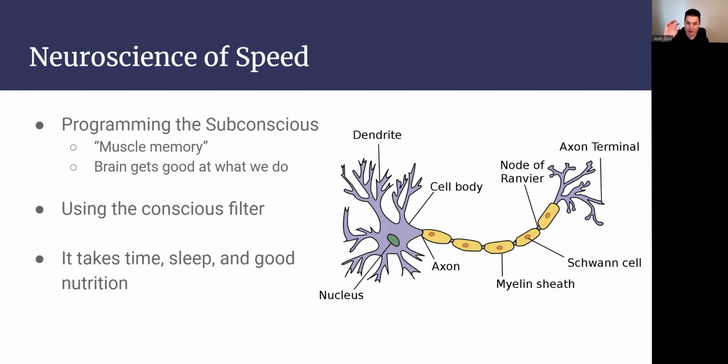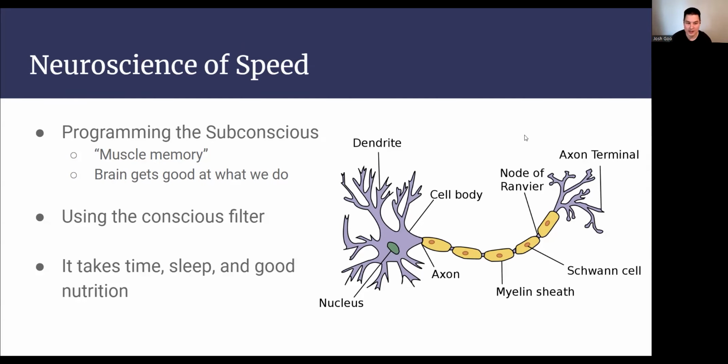So to have faster reaction time with wiggling our fingers, and to be able to more quickly go from, say, my first finger playing an F to a B flat, the way to get that to go faster is to develop a more insulated, thicker myelin sheath around that neural network and that circuit that needs to fire. The really important part is to keep that conscious filter on because, again, the subconscious just gets good at doing whatever we're doing.